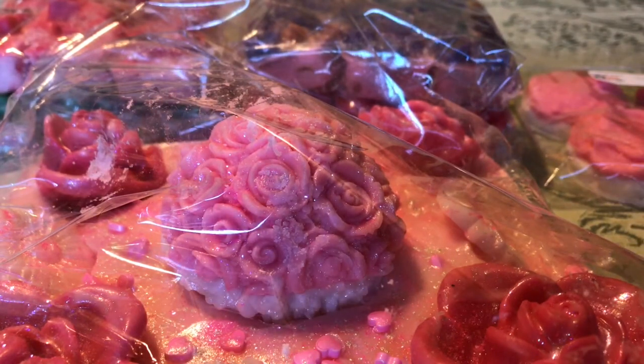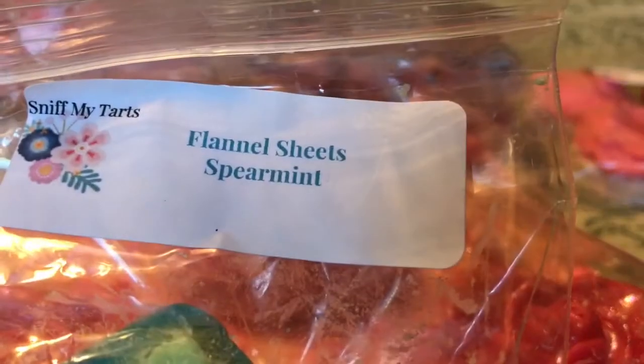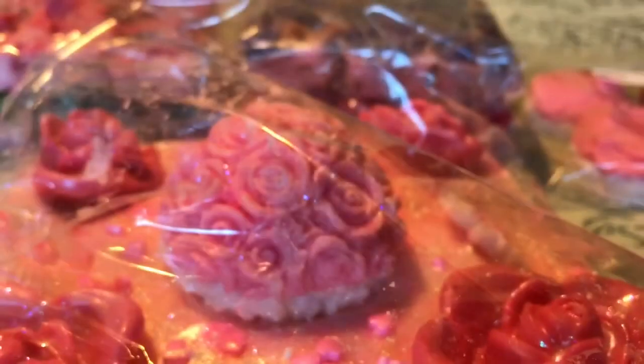This is so good. This is going on my list. It may be something that I have to order for myself in the future. Now, I don't know. I might do it the opposite way. No, I would probably have the laundry be the overpour and then the spearmint chunks rather than the other way around. So I would probably keep it exactly the way that this one was sent to me. But flannel sheets and spearmint, out of all of the samples that I got, this one's the standout. I can't wait to melt this.